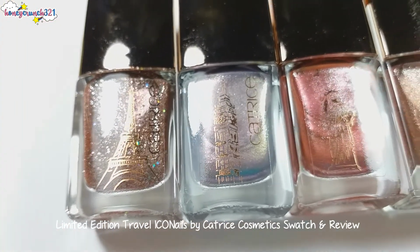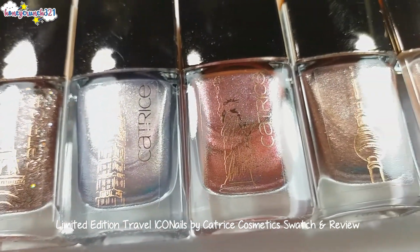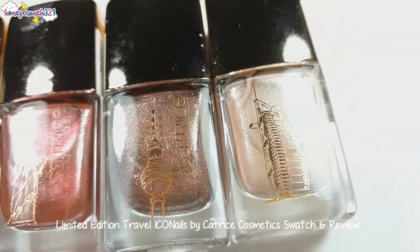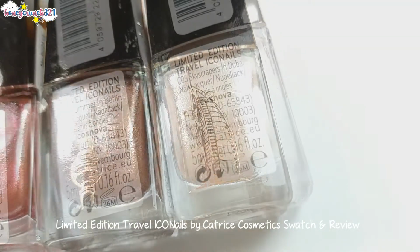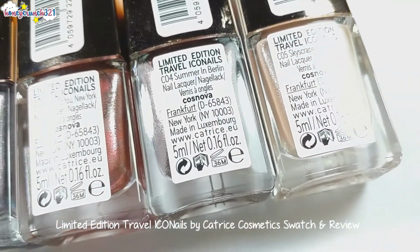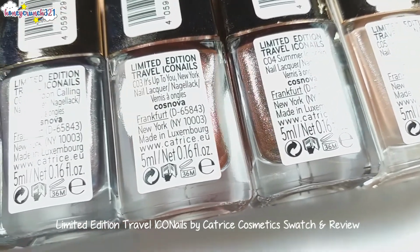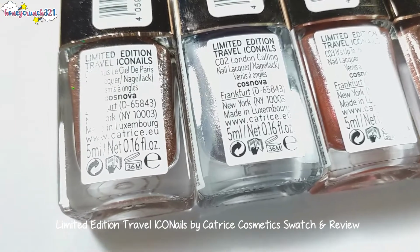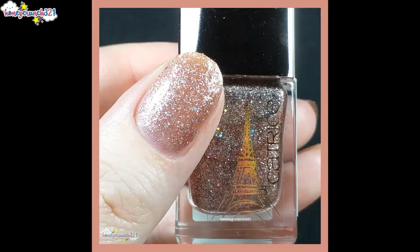This collection was released in 2019, and these limited edition travel ICONails by Catrice Cosmetics are in 5 ml bottles. We've bought these at Shopee for 189 pesos each. The formula of the nail polishes is easy to apply and it's fast drying too. All of their brushes have a fat and rounded edge type.